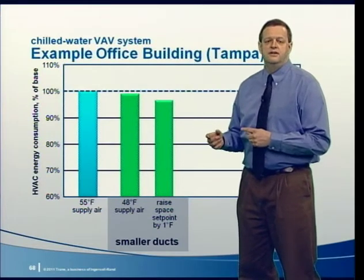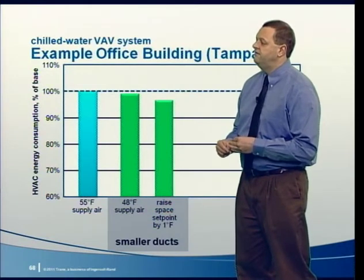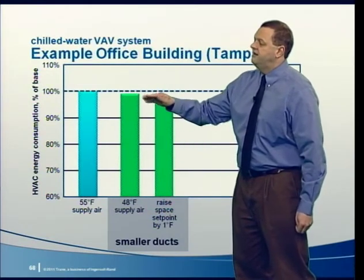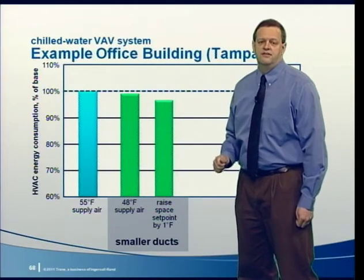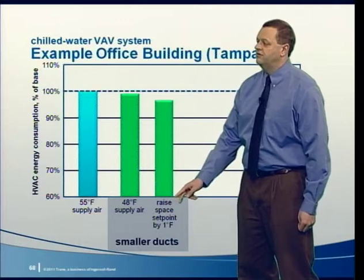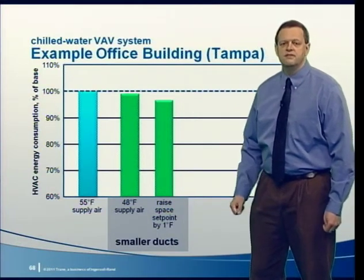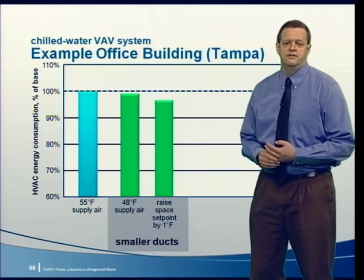In this example, designing the VAV system for 48-degree supply air rather than 55 degrees saves a little bit of energy to go along with a big installed cost reduction. If you raise the space temperature set point by 1 degree, this further reduces airflow and results in even more energy savings and even more installed cost savings.